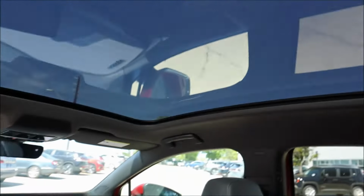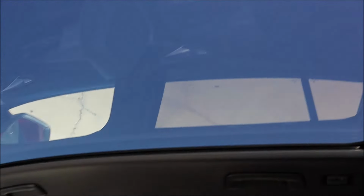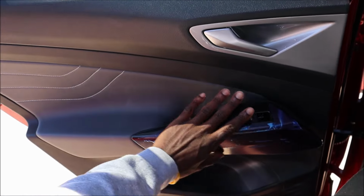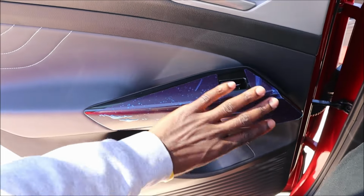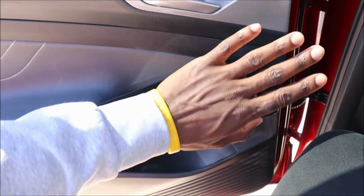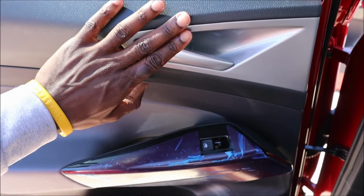And you will see that big glass roof right there, letting in a lot of natural light, and I love that there's no obstruction. And you will also see here on the door paneling, the same materials, the same leatherette, and you also have the gloss black that is covered, so you see the blue tint that's actually a sticky peel you will peel off, to help protect it. You also see the aluminum door handle as well.